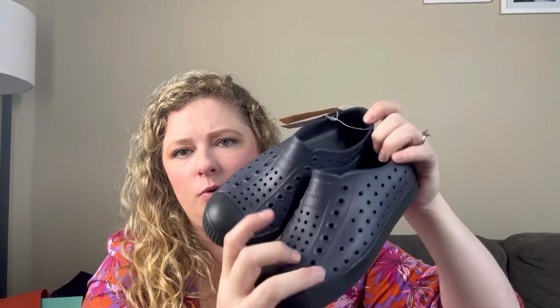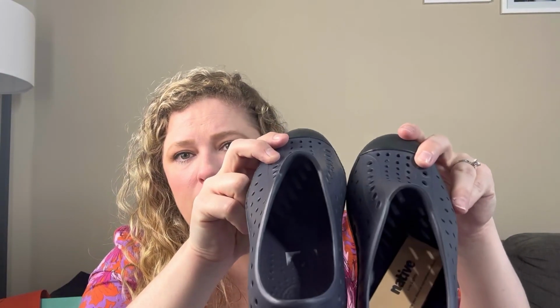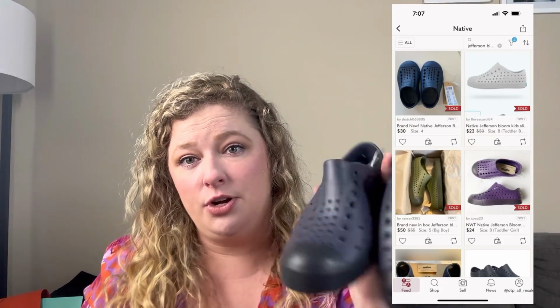And if you saw in one of my first thrift hauls, I got a pair of adult Natives, and those were a terrible buy. I think they were going to sell for like $10. These, on the other hand, for kids, especially being new with tags, the comps looked great. So it looks like I paid $5 for them, and I should be able to get anywhere from $25 to $35 for these because they're new.